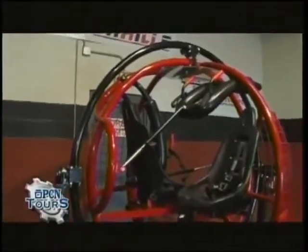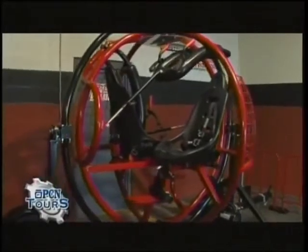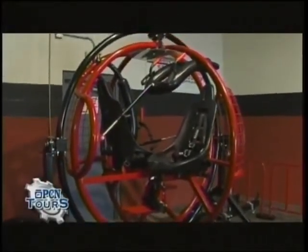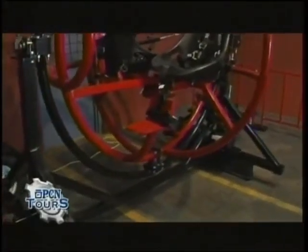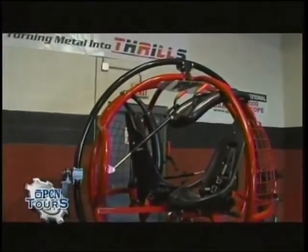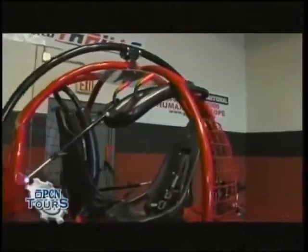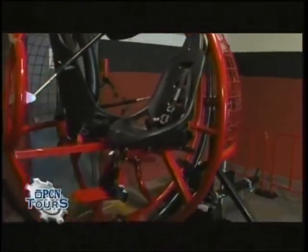We also manufacture a one-seater for this, and we are now coming out with a four-seat ride this fall, which basically will allow 4 riders to have the same experience. The neat thing about this ride is every single ride is different. It takes up a very small space, as you might see, and actually creates a different experience every single time you ride it based on the weight distribution.